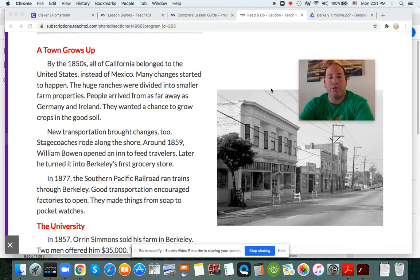A town grows up. By the 1850s, all of California belonged to the United States instead of Mexico. Many changes started to happen. The huge ranches were divided into smaller farm properties. People arrived from as far away as Germany and Ireland. They wanted a chance to grow crops in good soil.